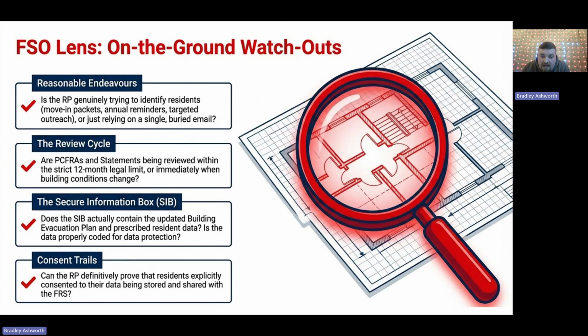And then a third lookout is the secure information box. It isn't enough to just have a box. It must actually contain an updated building evacuation plan, or a BEEP, and the prescribed resident data. And equally, it must be secure.